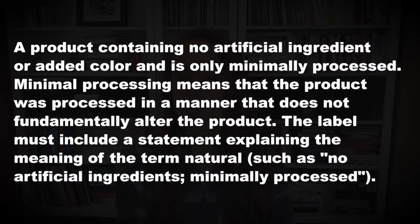It just sounds good. In the USDA's Food Safety Information Guide, they describe the label natural as a product containing no artificial ingredient or added color and is only minimally processed. Minimal processing means that the product was processed in a manner that does not fundamentally alter the product. The label must include a statement explaining the meaning of the term natural, such as no artificial ingredients, minimally processed. Since any old chicken breast doesn't contain artificial ingredients and is minimally processed, it pretty much fits this meaningless claim.